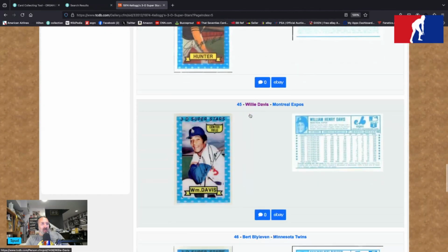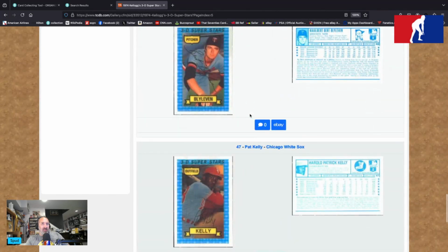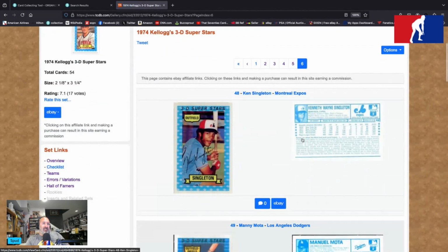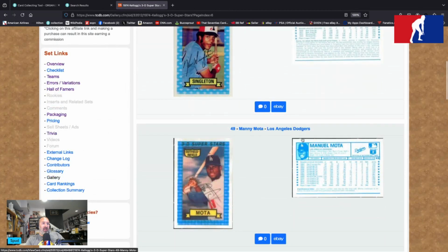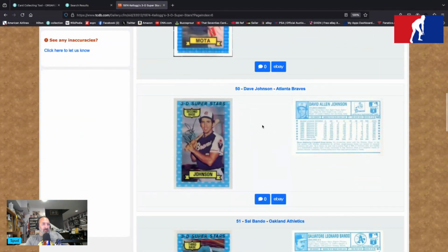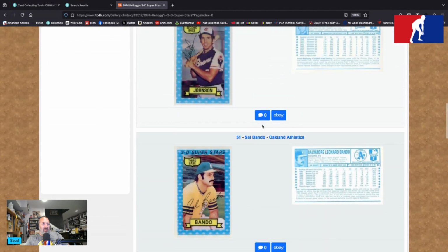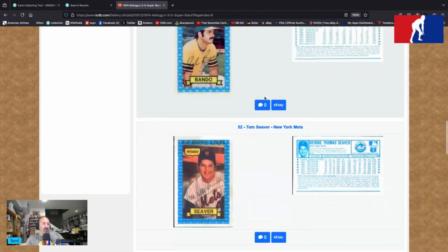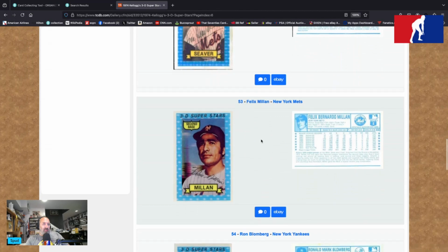Jim Hunter, Willie Davis there, Bert Blyleven, he is from, I think it's East in the Netherlands, something like that. Pat Kelly, Ken Singleton, a pretty unheralded player for Montreal and Baltimore back in the day. Manny Mota, Dave Johnson, your manager of the 86 Mets, is in his great Atlanta Braves uniform. Sal Bando, Captain Sal with the Athletics. He's got a mustache on there, folks. Tom Seaver, New York Mets. Felix Millan with the New York Mets.